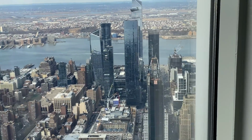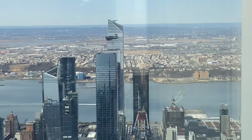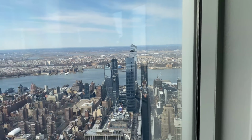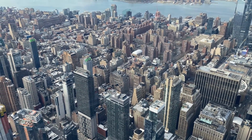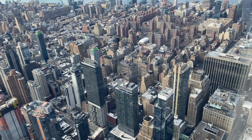Here's one of the newest neighborhoods in New York City, the Hudson Yards. That right there is going to be the newest observation deck opening, the Edge Observatory. I'll be going there on March 11th. That's the opening day. This here is all the neighborhood of Chelsea, Manhattan.